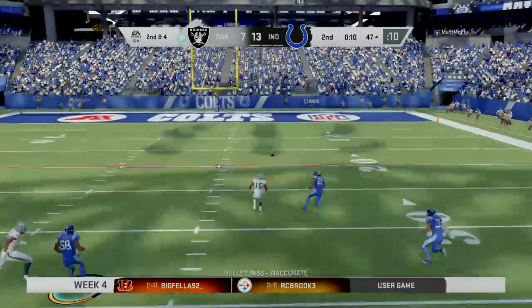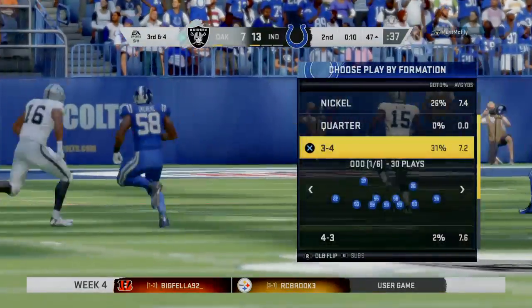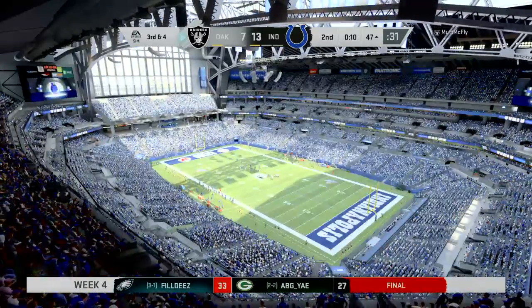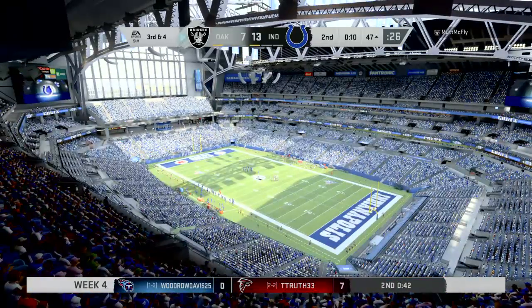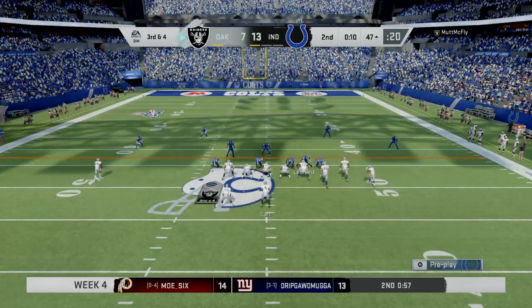Throwing now is Carr. Great throw. Clock stops with 10 seconds left. J.J. Nelson, the intended target, and it's 3rd down. Now they face a 3rd down and 4 after that incompletion on 2nd down.